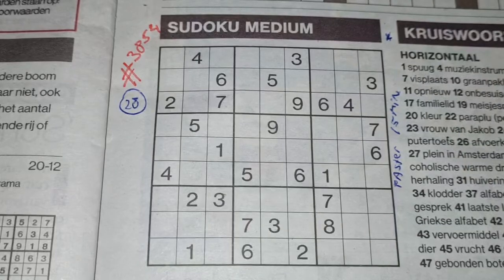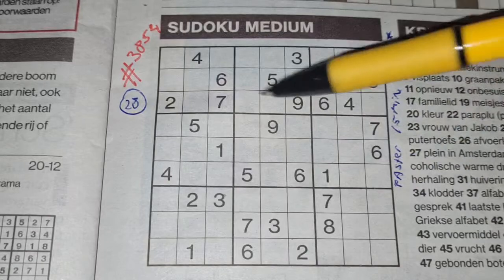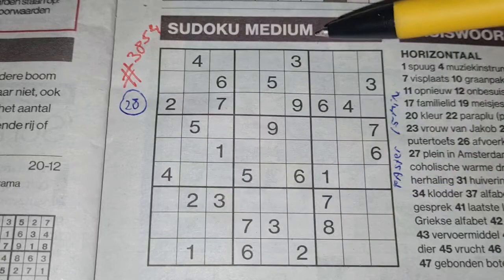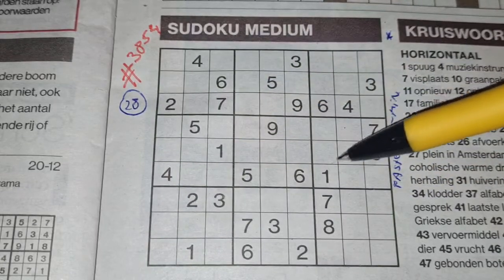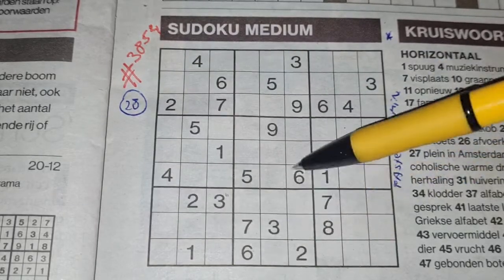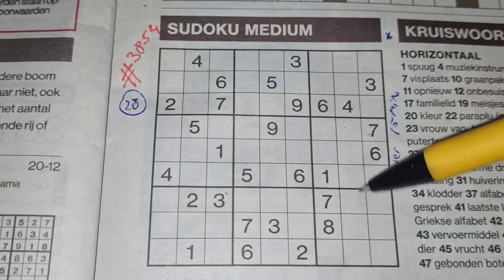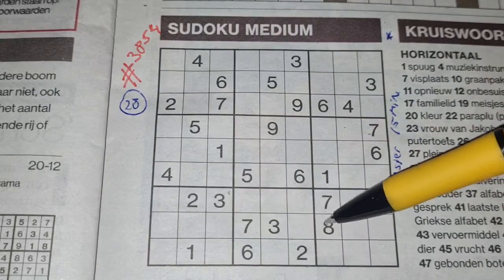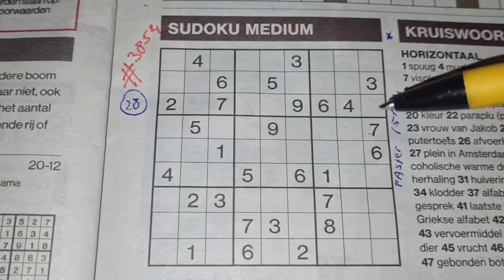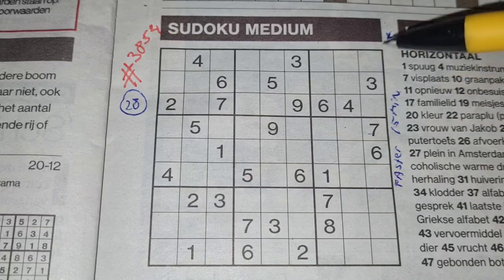So let's get started. Let me scan the puzzle. We have 3 ones, 3 twos, 4 threes, 3 fours, 3 fives, 4 sixes, 3 sevens, and 1 eight, and 2 nines. Okay. So the sixes are a lot. Let me start with the 6.